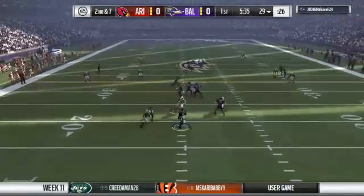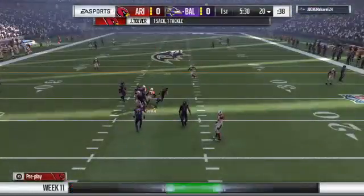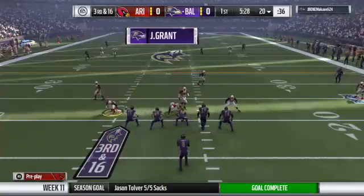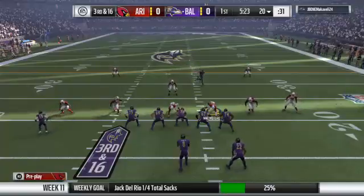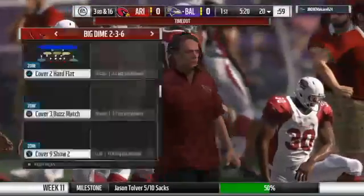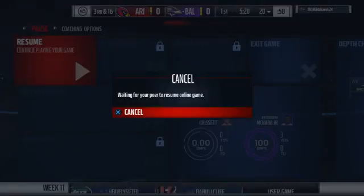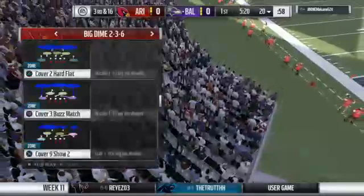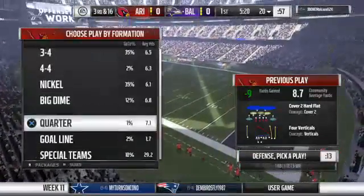Now a shotgun snap as they'll look to throw. And the pressure will bring him down here. The Cardinals get home for the sack. They'll wind up losing a full 9 yards here on the sack. Now it's third down. And now here's a timeout defensively coming from the Cardinals. They'll have 2 remaining as we step aside here in this first quarter.